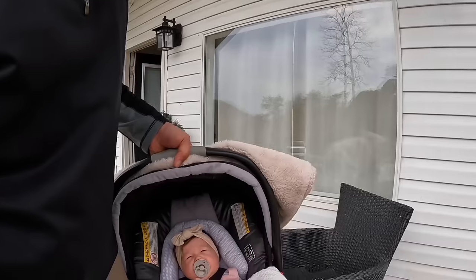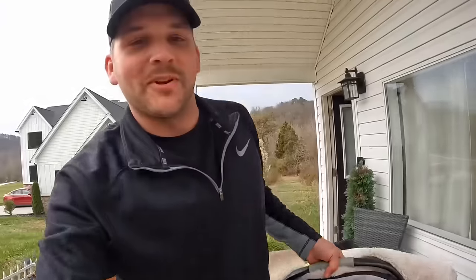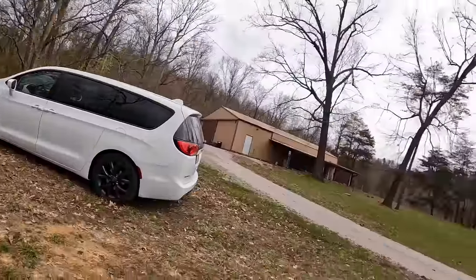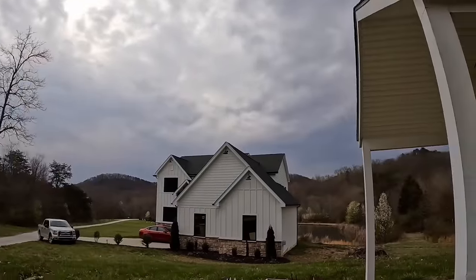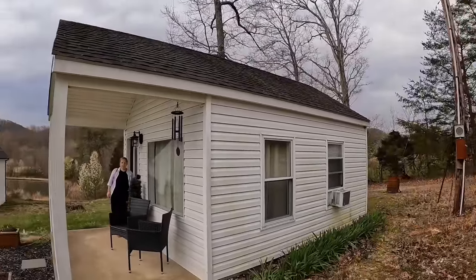We are in Louisville. It's a little bright out here for the baby, but we are getting ready to head on over to the convention center. We got this cool little Airbnb here, little shed.